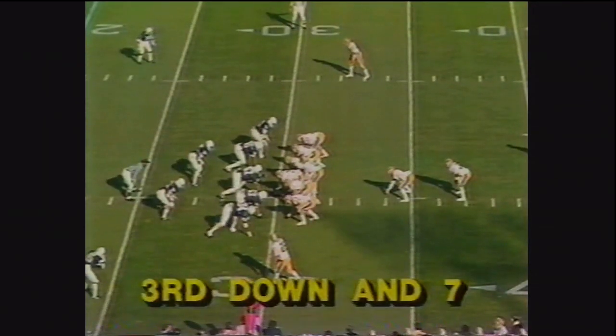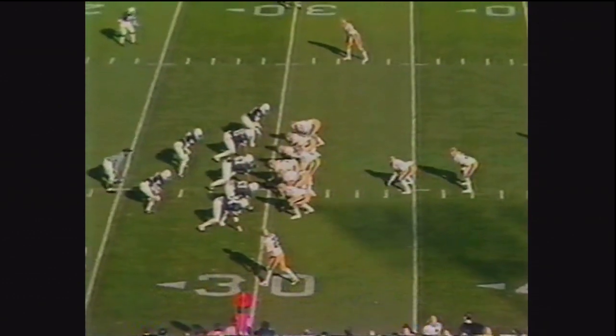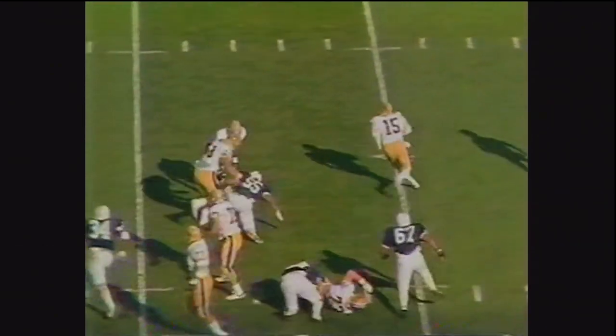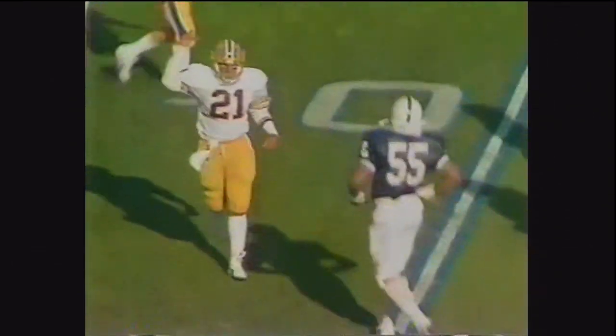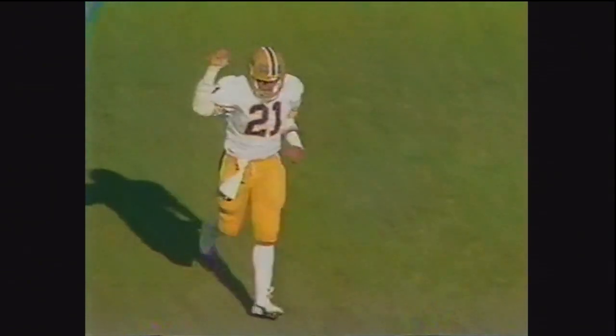3rd down, 7. Bailey and Gladman are the running backs. Kangemi flushed out. He throws to the sideline, wide open. It is caught for a first down by Mark Bailey, all the way down to the 15-yard line. Mike Zordich made the tackle, but Mark Bailey, and we've got a flag down. There is a flag down behind the line of scrimmage.